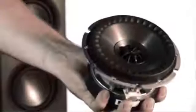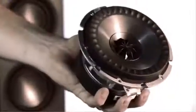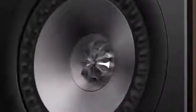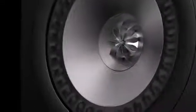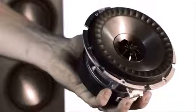The mid-range cone is made from aluminium alloy. It's a slightly different type of design from what we've used before. A lot of conventional loudspeakers will use paper or a plastic cone. But the benefit of aluminium is it's very stiff, so we can make it remain rigid over the whole bandwidth that driver has to operate.